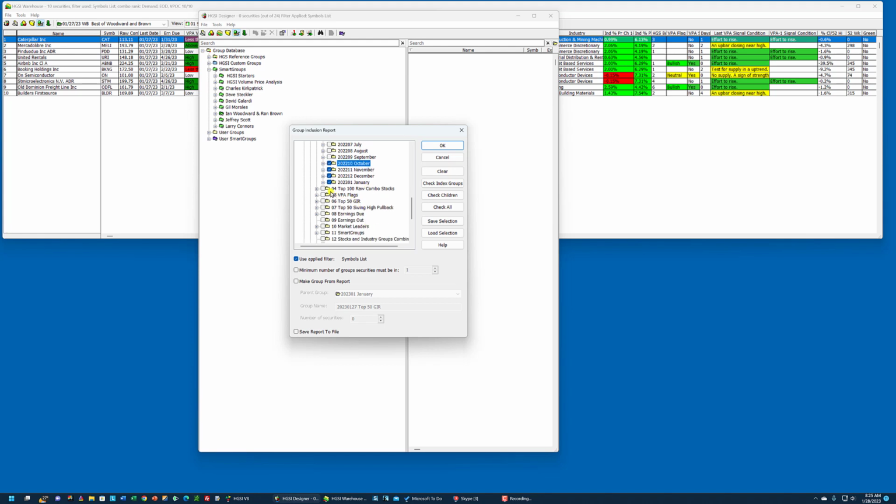3, 4. And then the top 50 raw combo. 1, 2, 3. Whoops, I didn't want that one. Click that one, and then VPA flags. 1, 2, 3, 4. Top 50 group inclusion report. 4 of those.